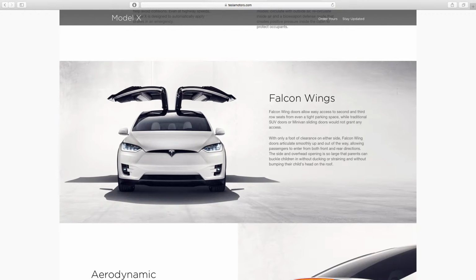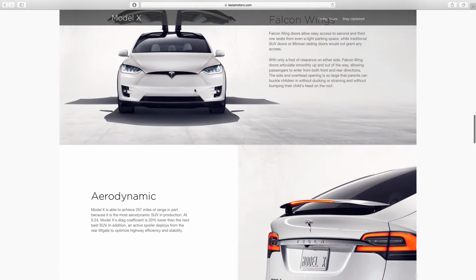And how they're able to do that is because they have 2 hinges. They have one over here, and they also have one over here, so that it can go up and then go out. Unlike other gull wing doors, which have only one hinge, such as, I believe, on the Mercedes SLS or AMG. I'm not completely sure. But the Mercedes gull wing doors are only mounted on one hinge, so they can't open in tight spots like the Falcon wing doors, and hence the name Falcon wings and not gull wing doors.